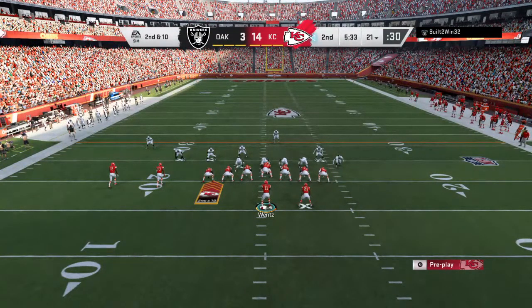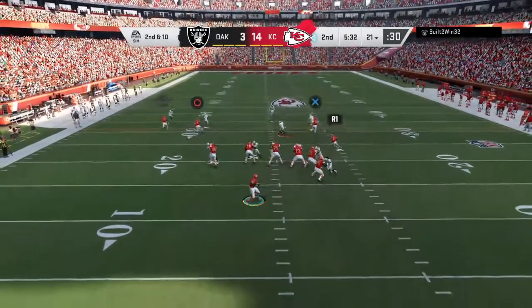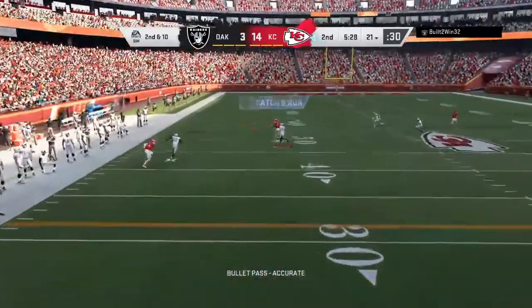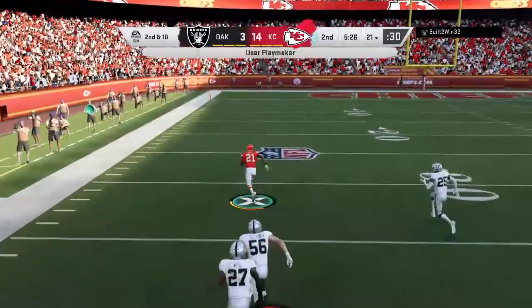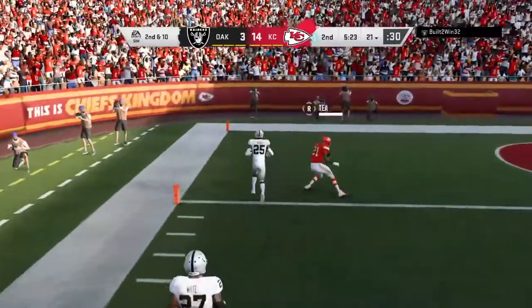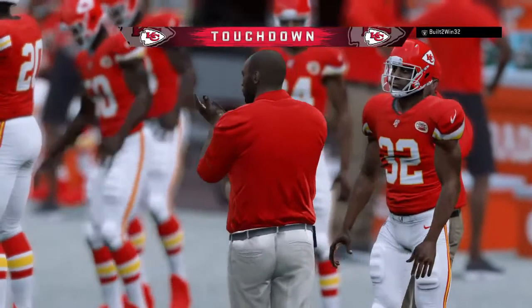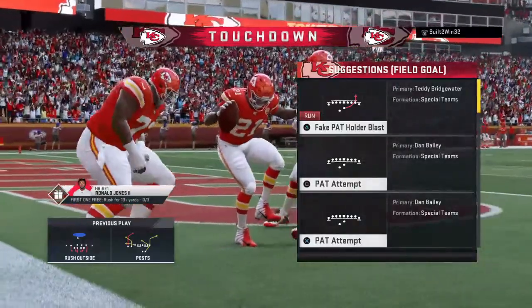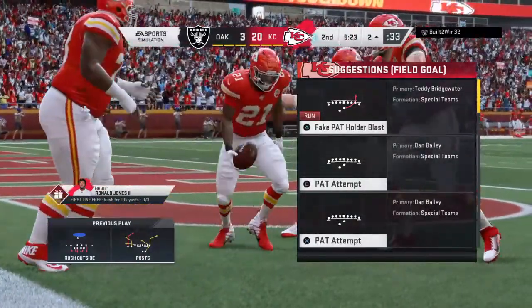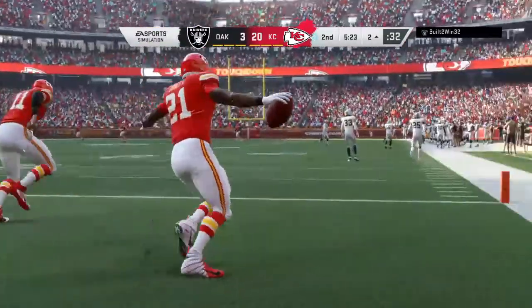From the 21, it's 2nd and 10. To throw is Wentz. Looking downfield for Jones. He's got a man, complete. 20. And all the way in for a Kansas City touchdown. Carson Wentz with 2 first-half touchdown passes. And the Chiefs are able to extend their lead.